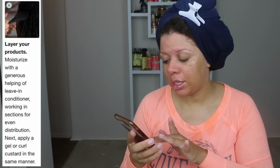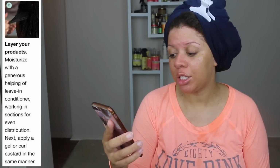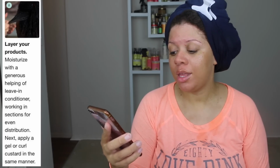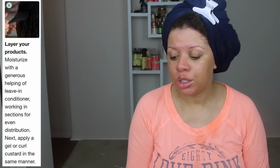I'm back now. So I have shampooed and conditioned my hair. I left some of the conditioner in my hair, a small amount. So that is step 1. Now step 2 is to layer your products to moisturize with a generous helping of leave-in conditioner, working in sections for even distribution. And then next is to apply a gel or a curl custard in the same manner. So I have left the twist in my hair just to really help the moisture stay in my hair.